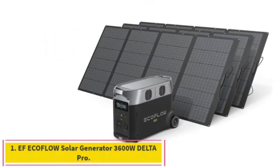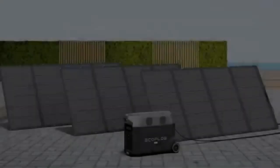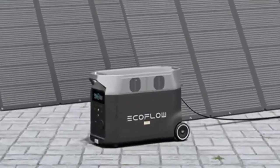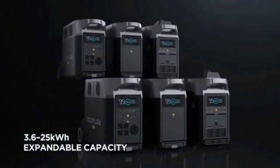Number 1. The Delta Max is a portable power station, basically a huge battery and inverter that have been stuffed into a box along with a solar controller and an AC/DC charger. It can be used for everything from powering your fridge and other home appliances during a blackout, taken on the road, for camping, at a work site, or it can become the basis of a mini off-grid system.